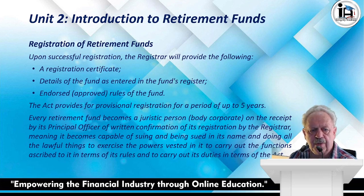Every retirement fund becomes a juristic person, a body corporate, on the receipt by its principal officer of written confirmation of its registration by the registrar, meaning it becomes capable of suing and being sued in its name, doing all the lawful things to exercise the powers vested in it, to carry out the functions ascribed to it in terms of its rules, and to carry out its duties in terms of the Act.